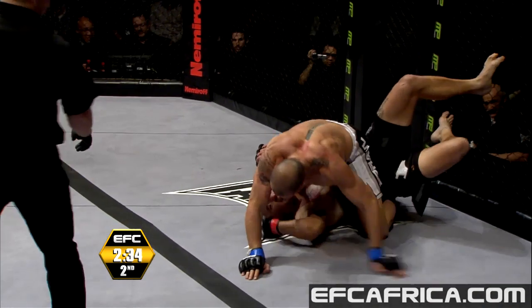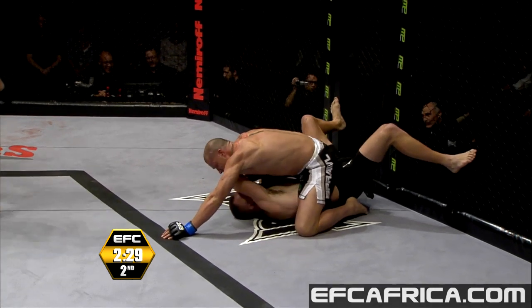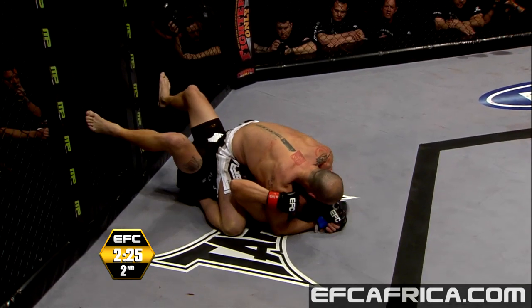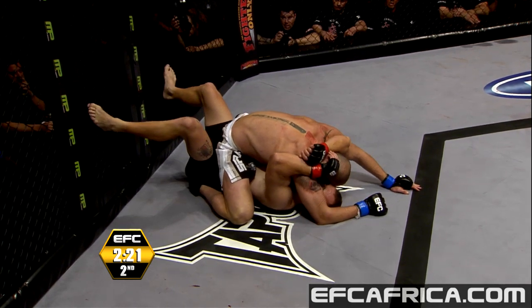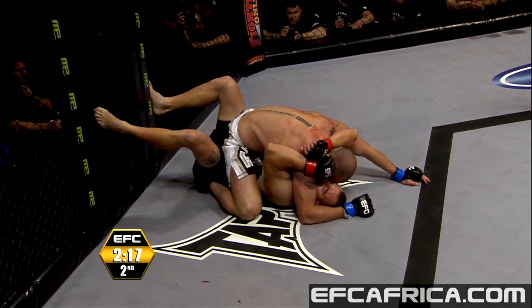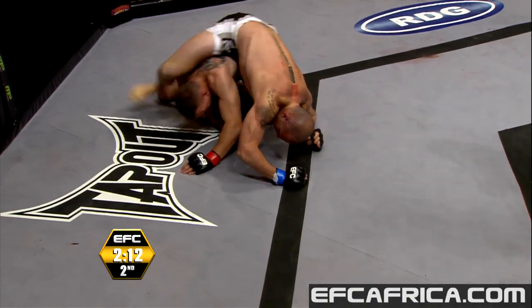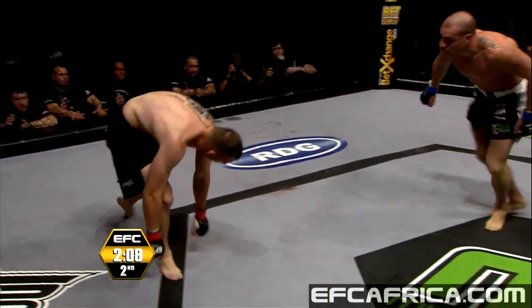JP tries to push off of the cage. It's been a fascinating battle between these two light heavyweights. Norman, halfway stage, round two. Keylock. Lets go of it almost immediately. JP felt that. Norman breathing quite hard. Tell you something, Norman Wessels can take a punch. JP unloaded and landed a bunch of hard shots. There's no doubt. JP gets back out.